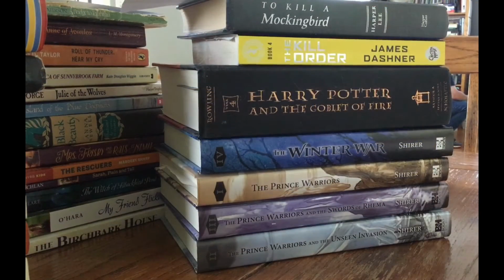These are the books that I have currently picked for my 15-year-old. He is in 9th grade, going into 10th, and he started reading To Kill a Mockingbird for school at the end of this school year, and so he's going to finish that. He is my reluctant reader. He really does not like reading, and so we struggle a little bit with finding books that interest him.